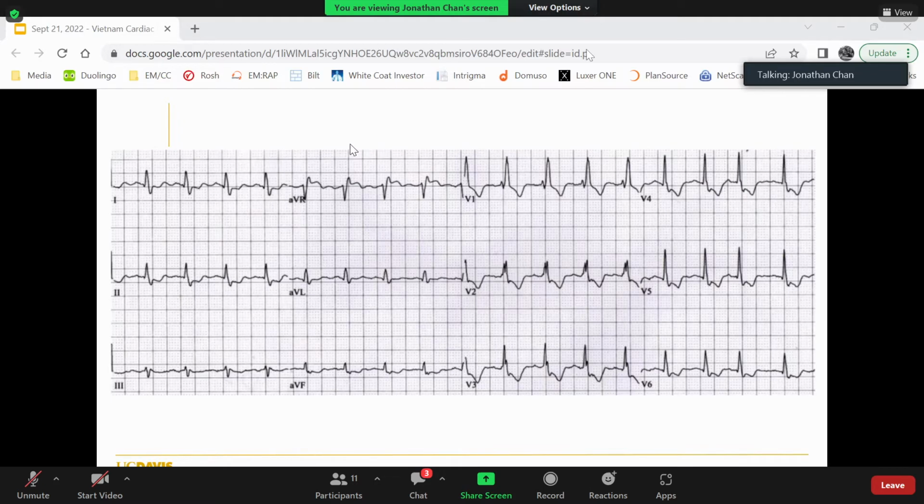There are a lot of different ways to approach this. Some cardiologists will say just admit them to medicine and they'll continue to monitor their troponins. But this is definitely something to be aware of, that depending on where you practice and your specialty, this is considered a STEMI equivalent as well.